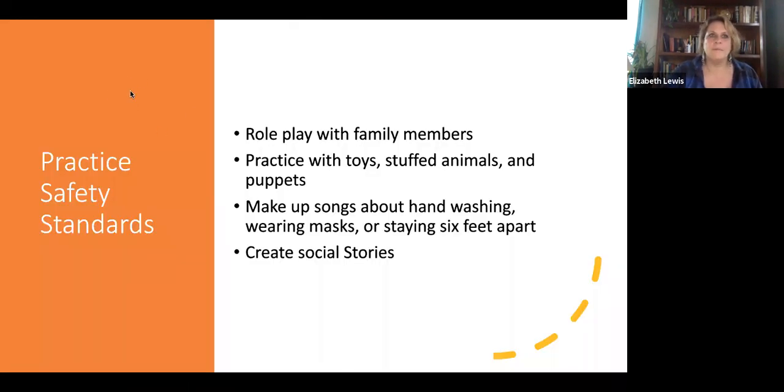Finally, we have to think about practicing safety standards. There are going to be safety standards and protocols in place when it is finally time for your kiddos to be back in school. And none of us knows exactly what that's going to look like. So I wish I could give you the formula, but I can't.